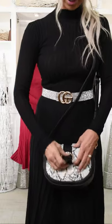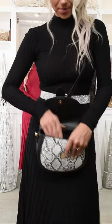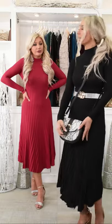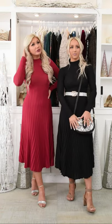You do have the gold little detail right here, and then this does fully open up, and we got some stuff in there. But you do have a pretty good sized inside pocket for a crossbody. I feel like a lot of crossbodies are really small, and you can barely fit your phone in there. But this has tons of room in it, which is really nice.